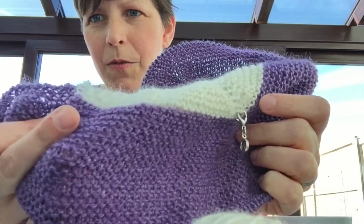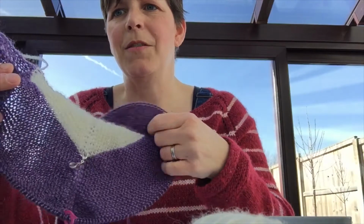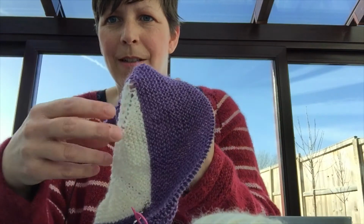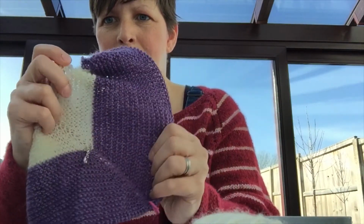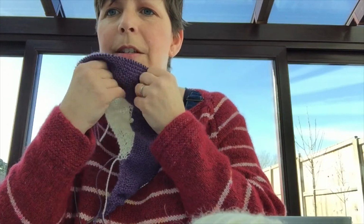And you can see how soft and squidgy the yarn is. It reminds me a little bit, this pattern, of when you first learn to knit and you just make a scarf and you're knitting back and forth, because it's just those lovely ridges. It's lovely. Oh, it's very, very soft.